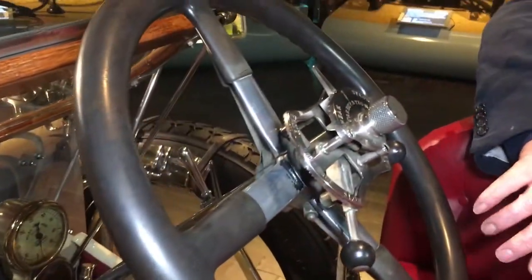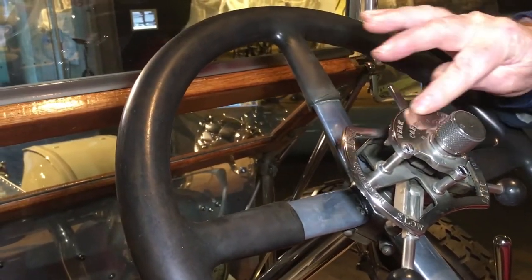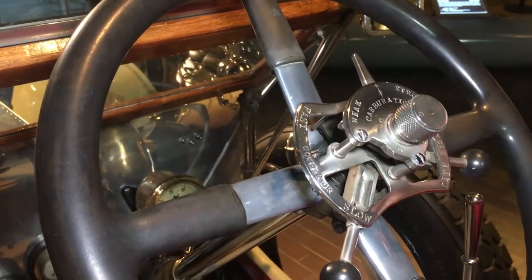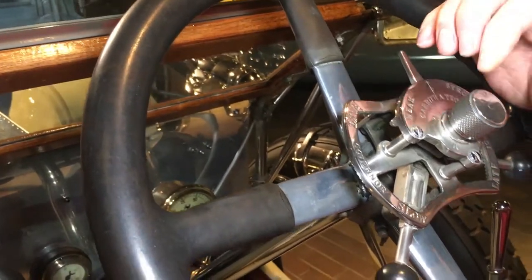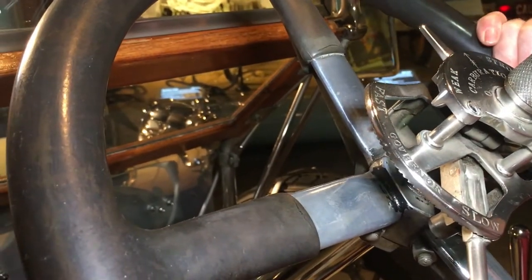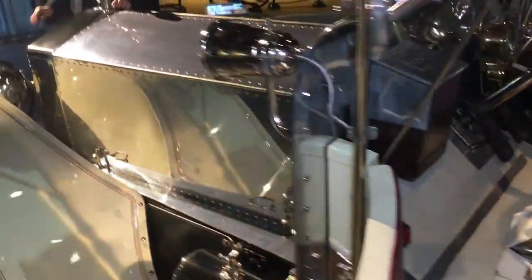And then if you look up here on the steering column, you'll see the governor, which is the hand throttle, the mixture, the ignition timing, advance and retard, and the original switch for the battery magneto, which we don't use on this car. We do on the 1909, the 1914 Rolls-Royce, not this one. But that's a whole different story. Anyway, if you'd like to come round, and I will show you some more features of the car.